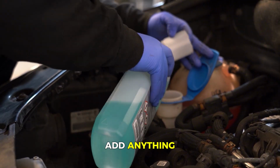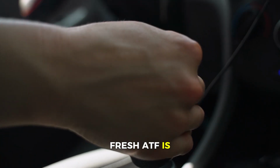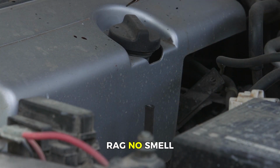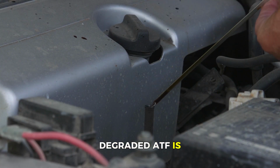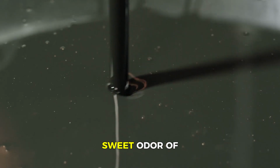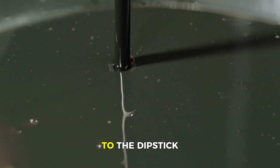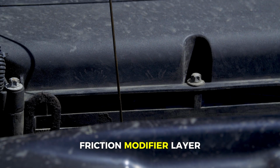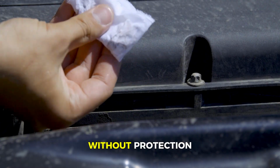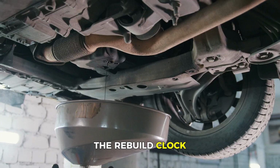Before you add anything, pull the dipstick. Fresh ATF is bright red, almost translucent in good light, clean on the rag, no smell. Degraded ATF is brown. If it carries any burnt smell at all, that acrid, faintly sweet odor of cooked friction material clinging to the dipstick, that is the friction modifier layer signaling its total depletion. The clutch packs are already running without protection at that point. The rebuild clock has already started.